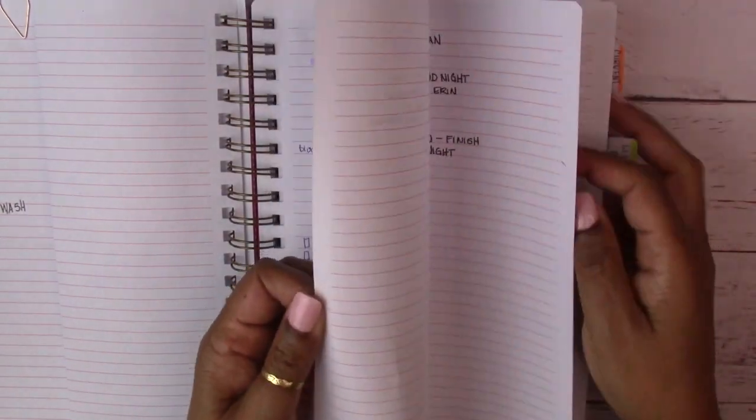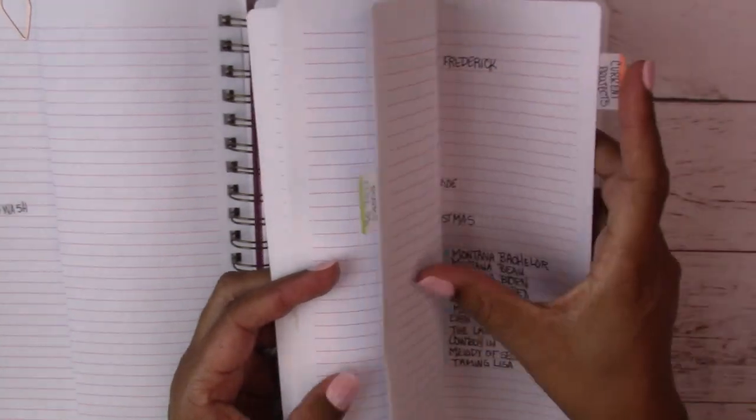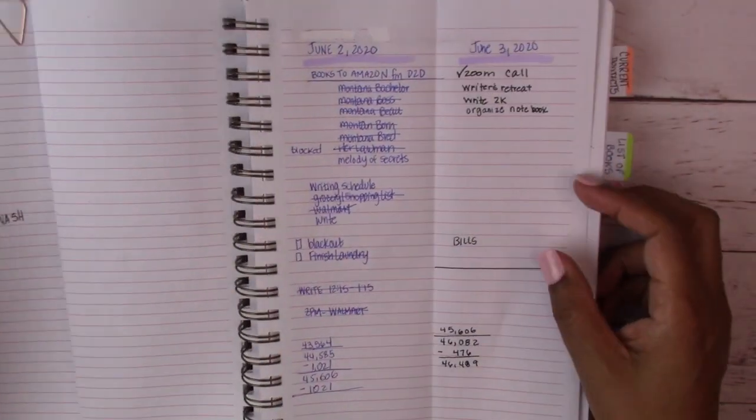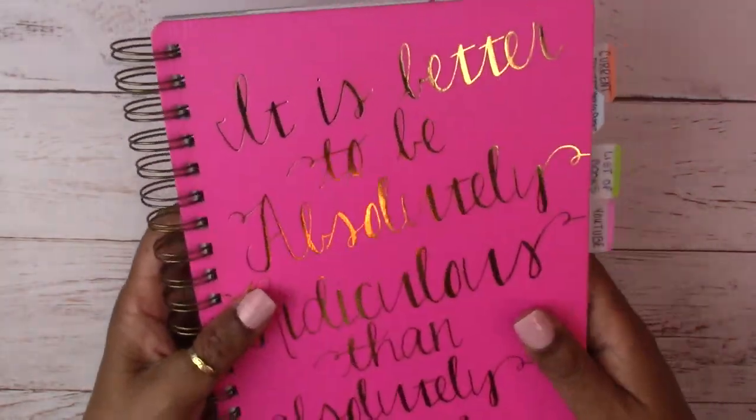This will be for the month of June, like here, and then for July I'll probably have to go back here and start July. I don't know, because I put these lists after I did June. I should have put them in the front, but it's okay. It doesn't have to be perfect the way you do it. So that's what my first notebook is for.